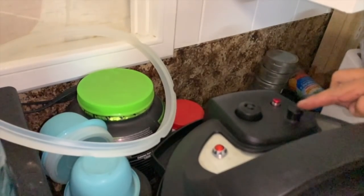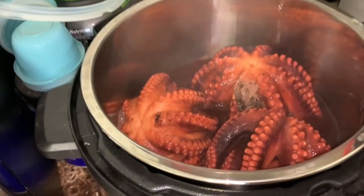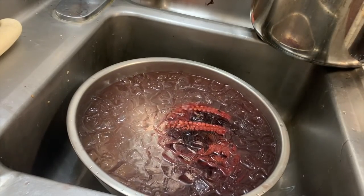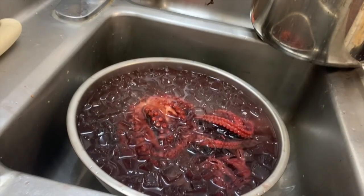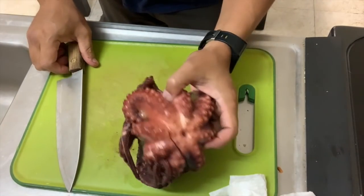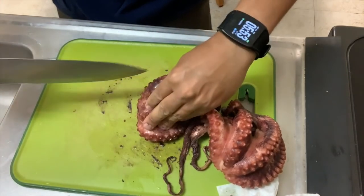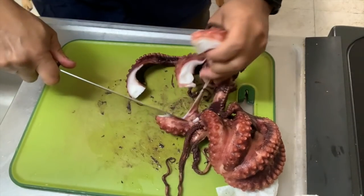And when it's done, just manual pressure release. Oh yeah, look at that, perfect. You just take it from there, throw it in a nice ice bath, and the thing will be cherry. That way it stops the cooking process and is ready to be cut up. Oh yeah, look at the color in that thing. All right, look at that. We have an absolutely beautifully cooked taco. So what I'm gonna do is just cut this by legs, and I'm gonna try to make it into bite-sized pieces.